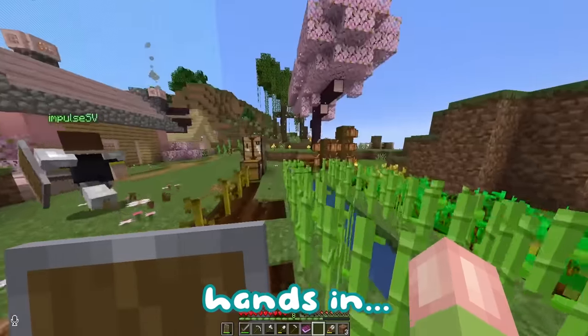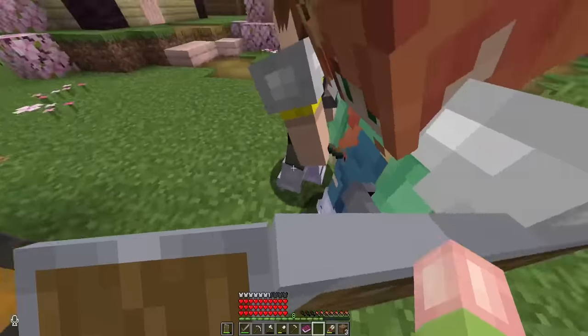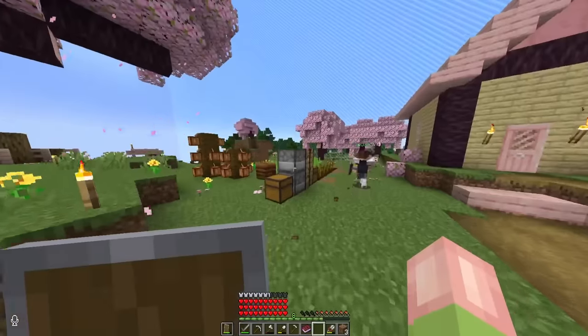Yeah. Team hands in. Everyone ready? I would normally say punch, but we don't do punching. No punching. No punching. Okay. Let's do it. Jim and the Scots, let's go.